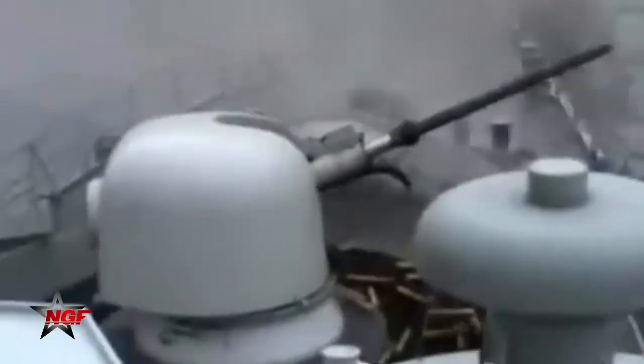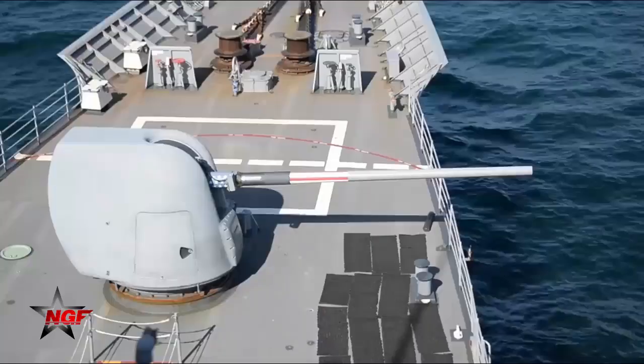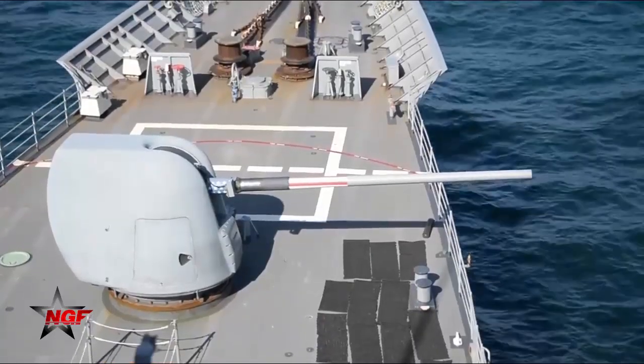So far, the main bullets used for the Fajr 27 cannon are of the contact fuse type. Shots with fuse contact are based on direct impact and must be fired at the target after being targeted optically or by radar, and exploded after being hit directly.